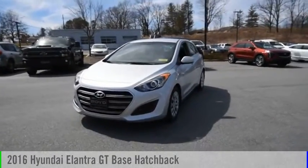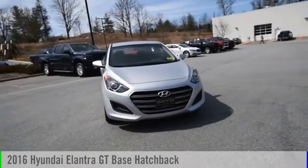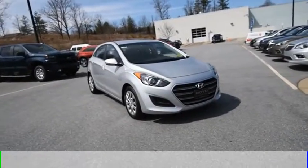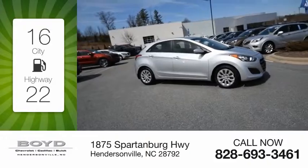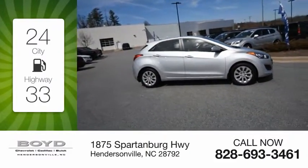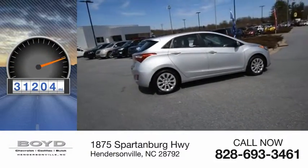Stop by and take a look at the 2016 Elantra GT. This vehicle is powered by a front-wheel drive, 4-cylinder, 2.0-liter engine. Great fuel efficiency saves you money by requiring fewer trips to the gas station. This vehicle has less than 35,000 miles.